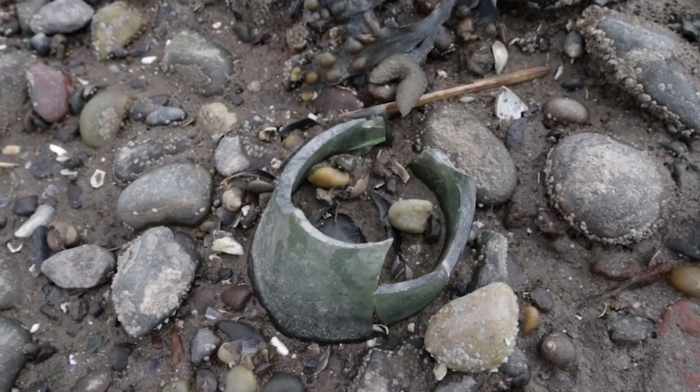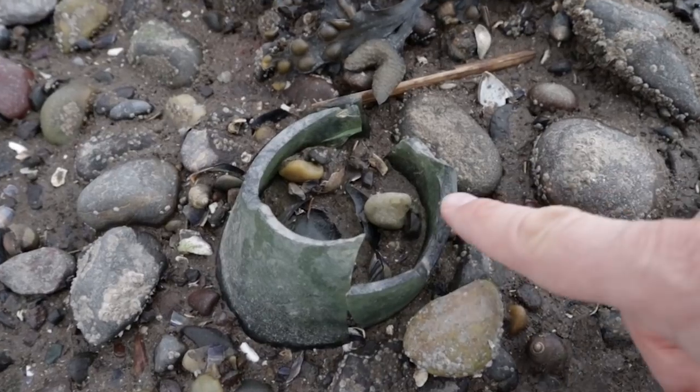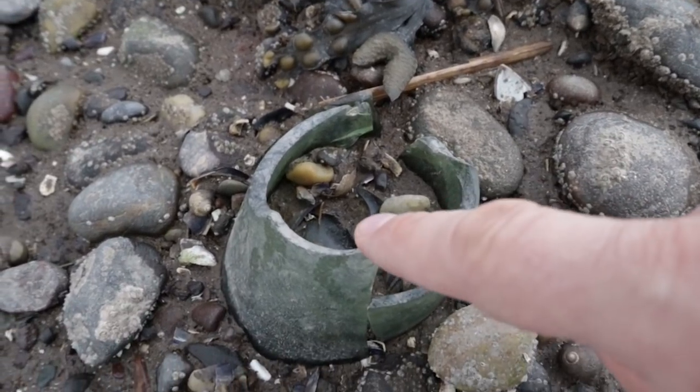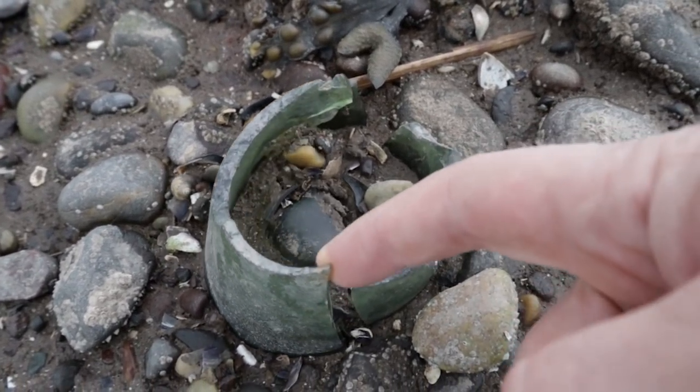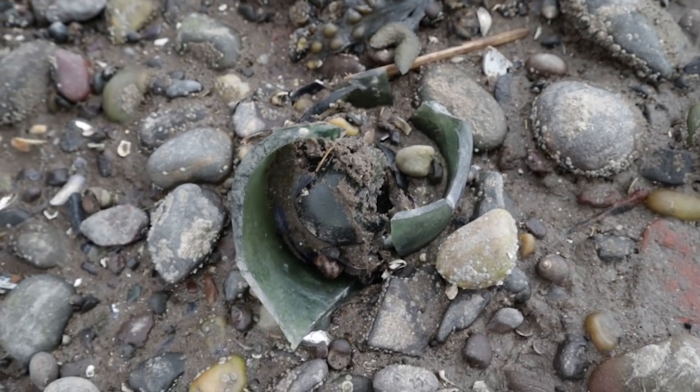So just found this really nice green bottle. It looks quite thick glass. Certainly on this side, that's quite thick here. Doesn't look so thick here. It's quite sharp and pointy as well. Oh, that's interesting. Let's get that out and have a look at that.